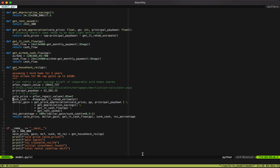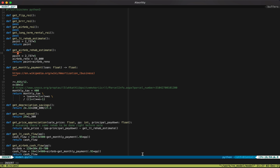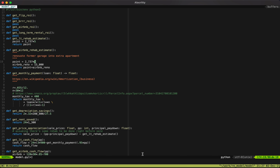So our sunk cash, this is the amount of money that we have to put into the deal in order to get into the deal. And so what is that? That's our down payment, which is 5% of the purchase price, plus the rehab, whatever money we put into the rehab. So if I do an Airbnb, it's going to be paint plus Airbnb renovations. If I just do a long-term rehab and just skip the Airbnb, and Airbnb, I'm assuming this is like renovate former garage into extra apartment. That's what this is kind of. And this one is just skipping that.